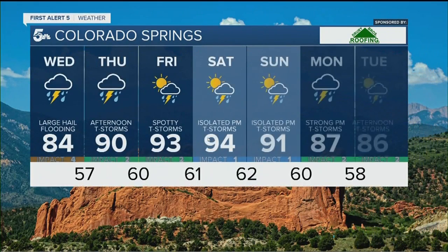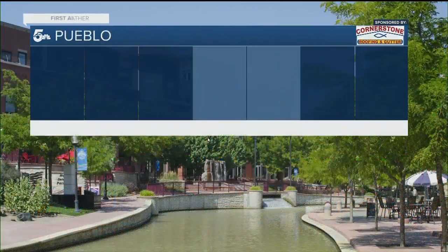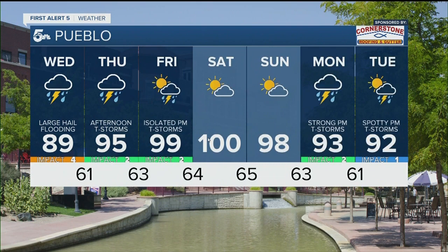7-day forecast for Colorado Springs. It's again a 4 on the impact scale because large hail and flooding are a possibility if things come together right. Over the next 2 days, those storm chances will become a little bit more diminished, and the weekend looks drier, but we also get hotter this weekend. Pueblo, real warm today, but even warmer over the weekend, but we're drier this weekend.